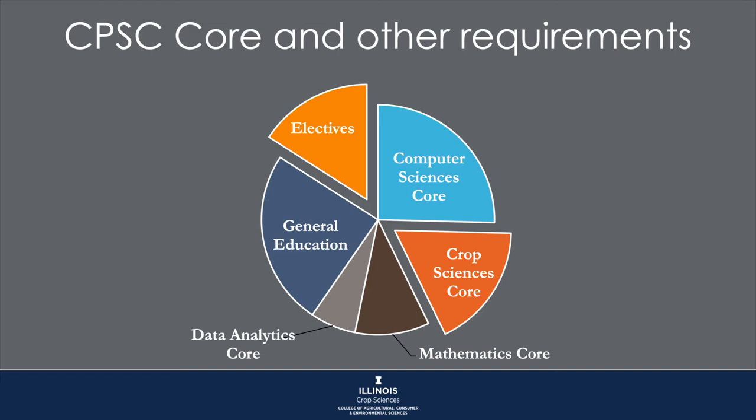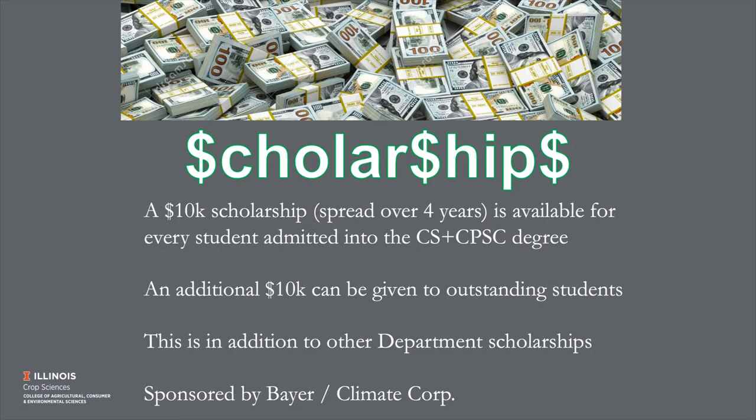This pie chart shows you how much of the degree is composed by computer science and crop sciences core and electives. You can see that the computer sciences core is slightly bigger than the crop science core, and there's also the math core. Because there's two large core requirements for this degree, the core classes occupy a fair bit. You know, there's not a lot of electives you get the chance to take. But when you come out with those two cores, you will know both disciplines in a significant amount of detail. Next slide, please.